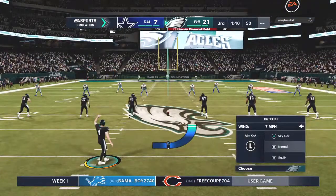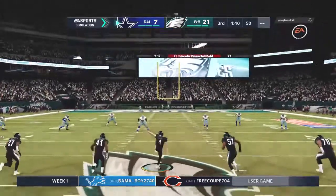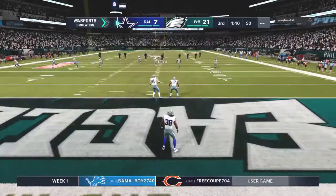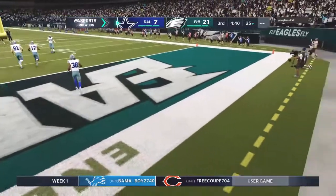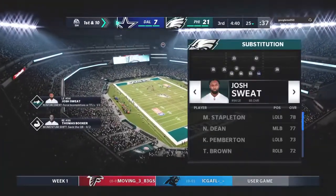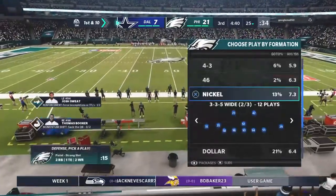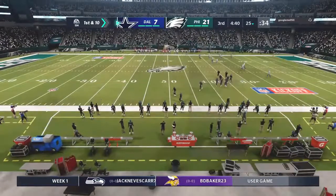To kick off for Philadelphia. After the roughing penalty on the PAT, they'll kick off. And that'll carry over the back line of the end zone for a touchback. Their own 25-yard line. That's the reason we ball for.